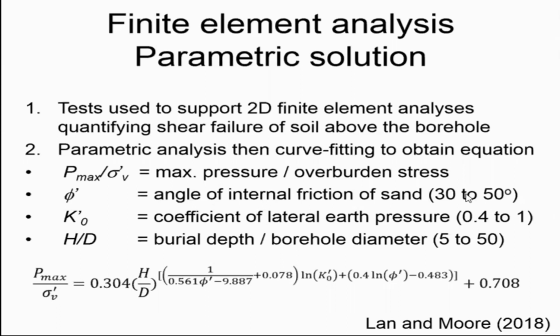And so this little equation here is not derived by solving differential equations or something. We've got numerical calculations and we're curve fitting to numerical calculations. And it seems to be pretty effective. And as I said, this equation has previously been published.